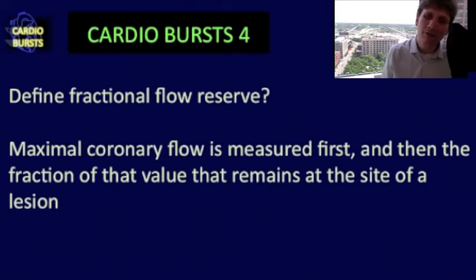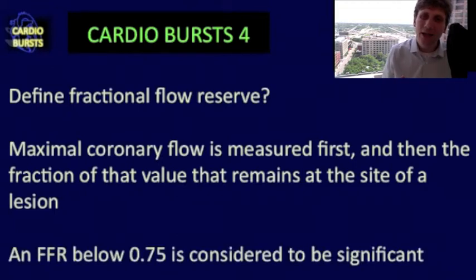So first of all, you need good coronary flow in the rest of the heart. So sometimes this just doesn't work because sometimes people have cancer of the heart where there's no good flow anywhere. But ideally for a fractional flow reserve, you take the maximal coronary flow, you measure that first, and then you go to your lesion, and the fraction of that initial value that remains at the site of your lesion, that's gonna be your fractional flow reserve. So in other words, fractional flow reserve is the fraction of the maximal coronary flow that exists at the site of an occlusion. And it's most commonly used on intermediate sized lesions.